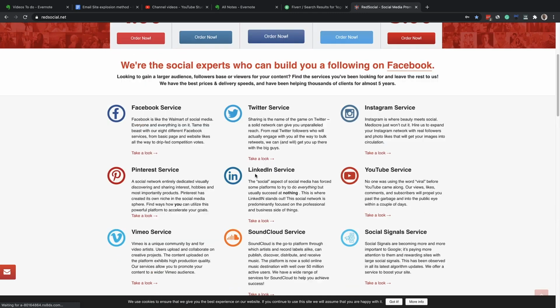All right, number 10 is going to be a social sharing service called RedSocial.net. And the reason why I actually use that is for social shares, so social signals. What that is basically, not when you're sharing your own article on your website, it's when another social profile is actually sharing your article, and it sends a signal back to Google that it's being shared. All right, so all it is just social media sharing from third parties.